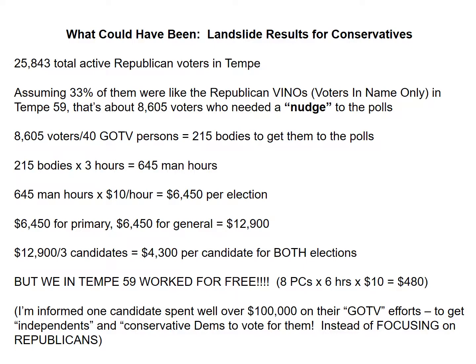As I said, we did it for free in Tempe 59 precinct, and the value of our work was about $480. I know that the mayoral candidate spent over $100,000 on all the stuff that doesn't work. He hired a messaging consultant who said recently in a magazine article that the best work he ever did was for this candidate for mayor, but he learned his lesson, and they lost because the messaging was great, but they didn't have any ground game to get out the vote, whereas the Democrats focused on that.